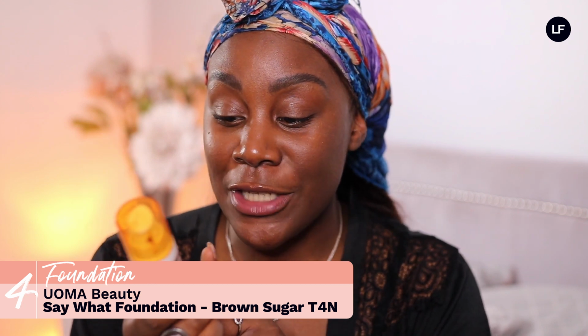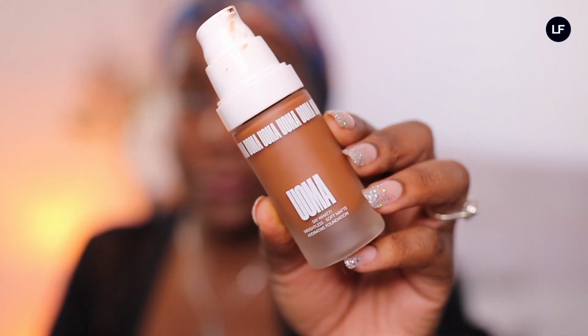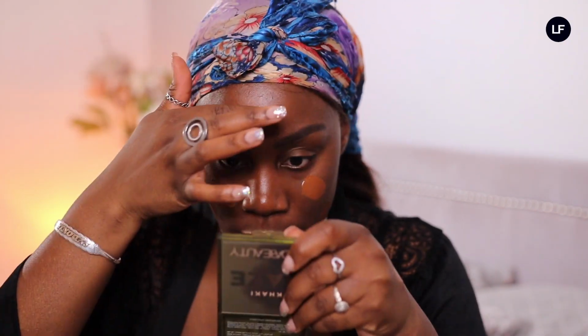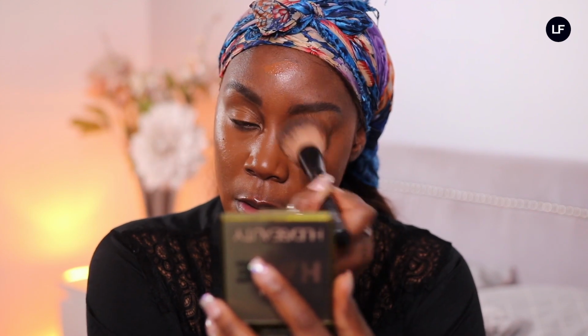Speaking of foundation, I'm going to use one of my favorite ones, which is the Oma Beauty Say What foundation. This is actually soft matte but a hydrating formula, beautiful coverage, buildable, and the shade that I use is Brown Sugar T4N. In terms of application, it's very personal, but I personally like to use a brush first and then I'll go in with a damp Miracle sponge or a Real Techniques sponge. Any type of sponge would do. So I'm just going to buff that or stipple that in with my brush first.